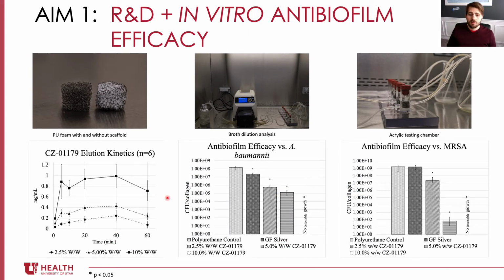The first aim of this project is the research and development part with the in vitro anti-biofilm efficacy. As you can see here, here's polyurethane. We loaded it with CZ, and that's what it looks like. We ran an elution kinetics study. We did three different tests at 2.5% weight to weight, 5% weight to weight, and 10% weight to weight. Here's the chart for over an hour. We can see that it's still releasing CZ from the foam.